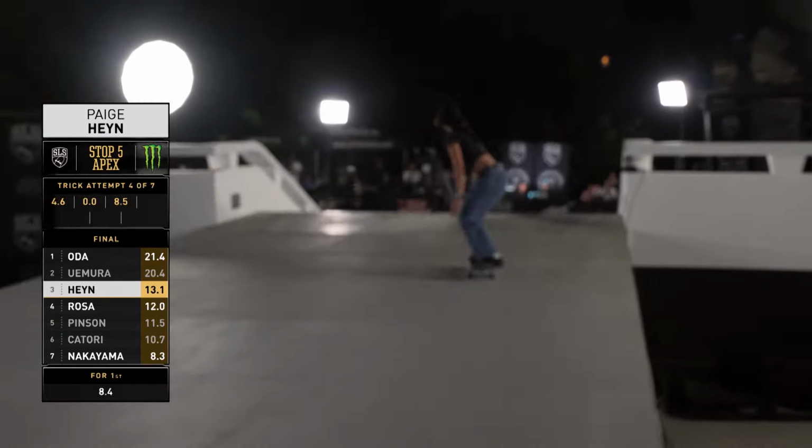The rail is tall. It's a little tall. It's definitely mellow and definitely long. She got a good switch throwdown. Popped. Yeah, the clearance was perfect. That almost looked easier than the front board. Yeah.